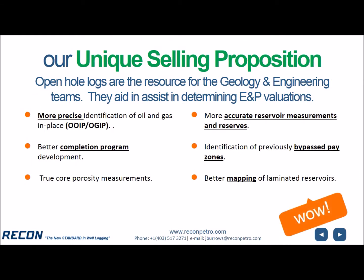An investment in RECON's Pinpoint second-generation logging suite not only allows RECON to compete in 95% of the $1.2 billion market, it provides valued offerings to the customers, and for RECON in its market space, a sustained competitive advantage. And we'll get into better completion programs a little later in this presentation.